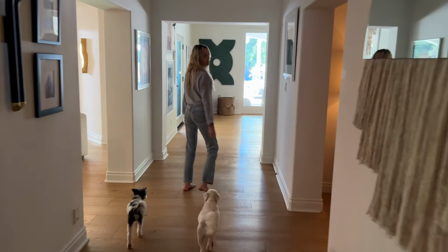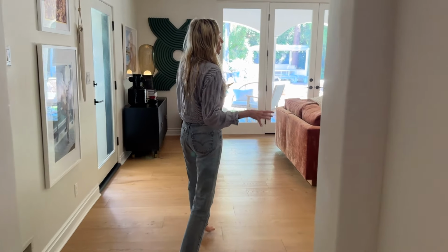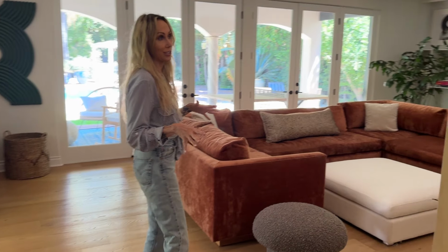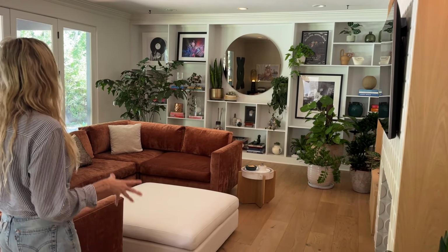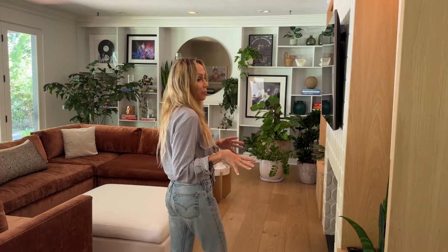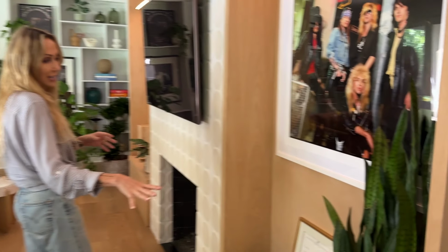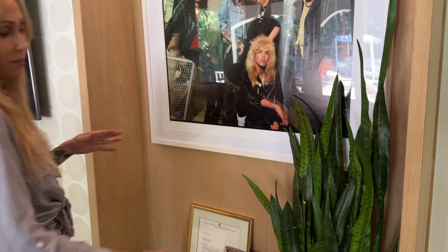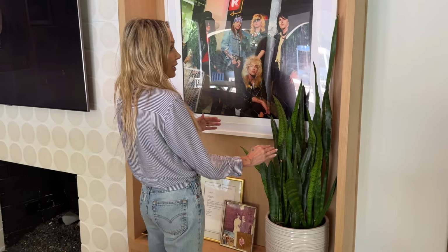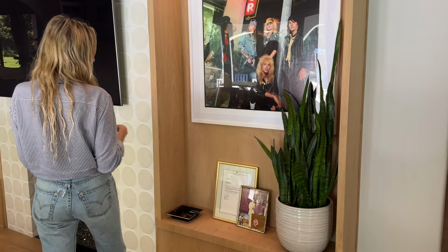So this is the room where I got a little plant crazy, but I actually love it so much. I have plants in every area of this room. And it kind of just gets the most perfect filtered light, so the plants do really well. Love the snake plant. It was so tiny when I bought it, and now it has just grown so much in such a short period of time.